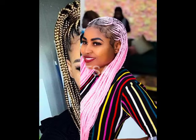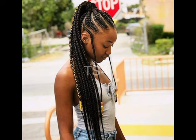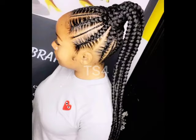Again, pay attention to the braiding hair extensions being used to achieve this hairstyle. This is a very beautiful pink colored braiding hairstyle idea right there to give you that beautiful and amazing look. This is a ponytail with front design. Lovely and amazing style right here as well. Really beautiful style. This is a bantu knot African braiding hairstyle right here to give you that amazing traditional look. Lots of amazing styles right here all through.